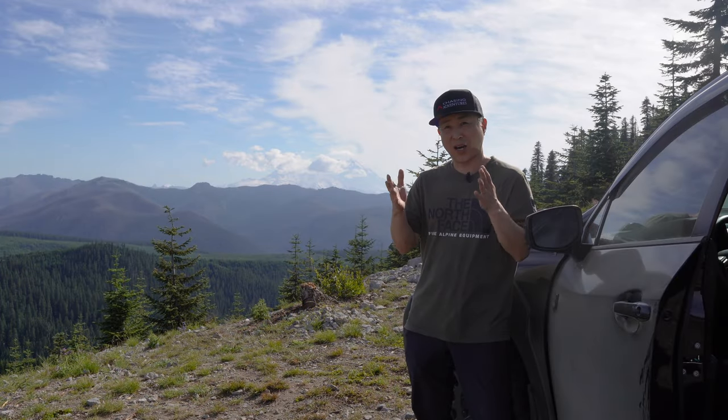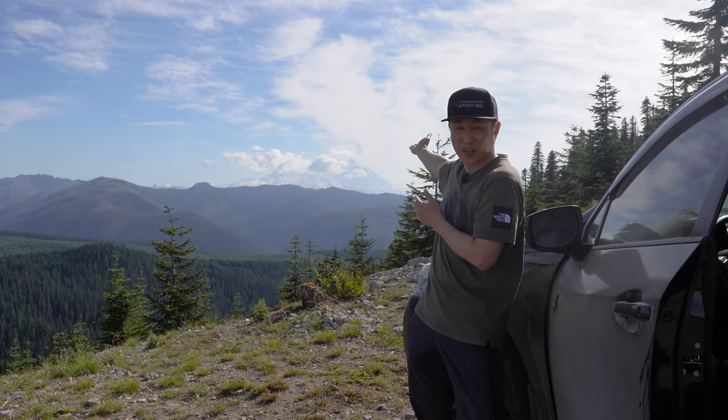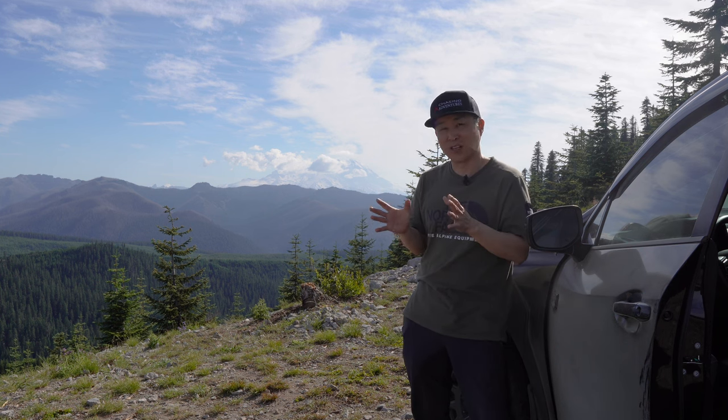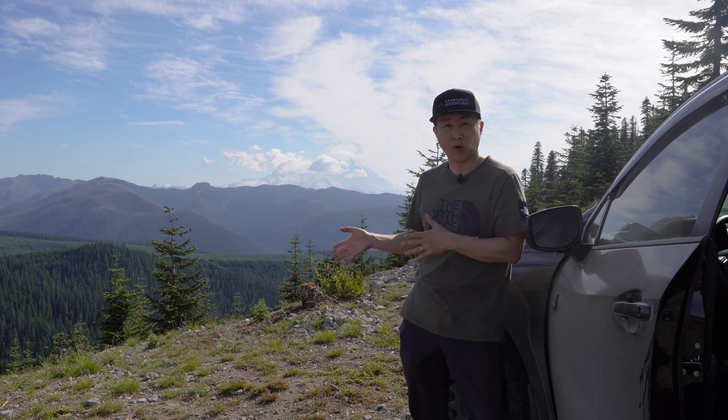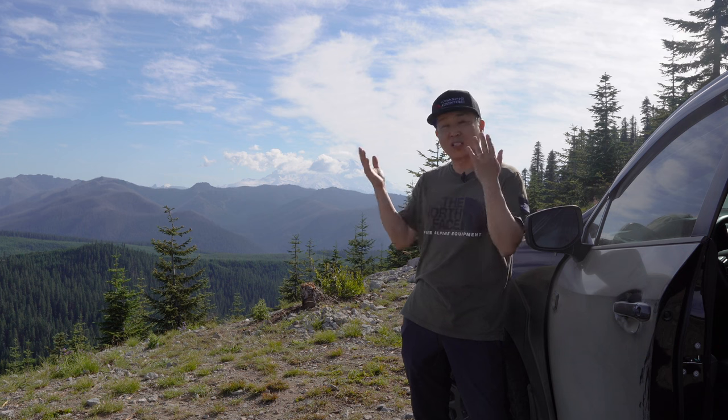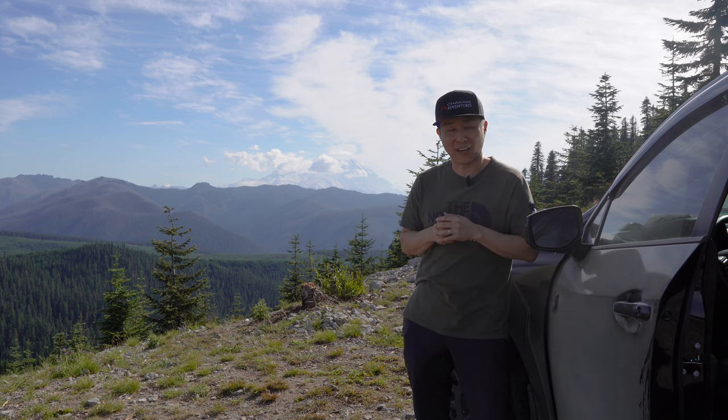Alright guys, so I made it to the top, and right behind me is Mount Rainier. And I kind of got lost on the way here, so I'm running a little behind. And also there was someone here before me, but he didn't stay too long and he left shortly after I got here. So before it gets dark, I'm going to set up the camp. Alright, so let's do that first.